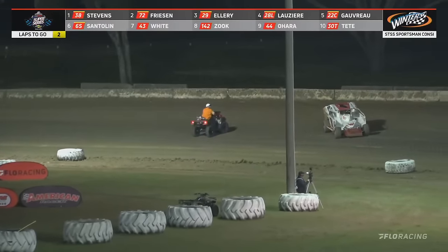Back to green, into the corner, Gouvreau, look out, Gouvreau got sideways. Oh, man. He gets clipped by Santolin, that'll send him around, and we'll go right back to yellow. That's unusual for Cedric. This has been an unbelievable night for him. Remember, he got sideways, almost looped it.